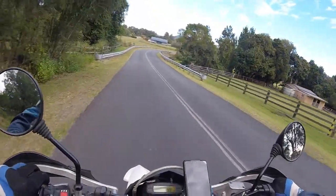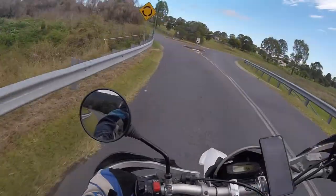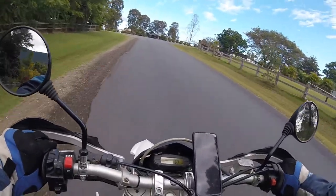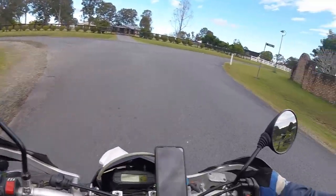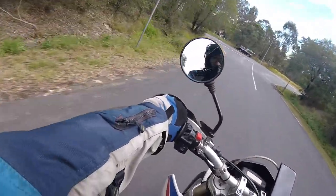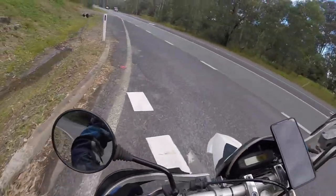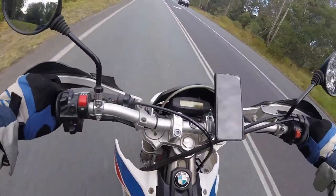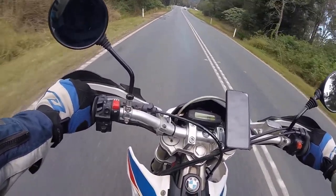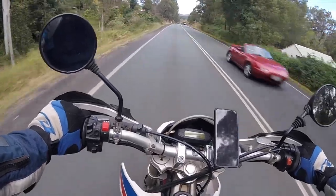On this beautiful winter's day in southeast Queensland, I thought I'd go for a spin over Mt Tamborine and show you my local stomping ground, for a quick blat over Mt Tamborine. On any given weekend in the scenic rim, with beautiful weather like this, you're bound to see a lot of motorcycles and maybe a few nice cars.